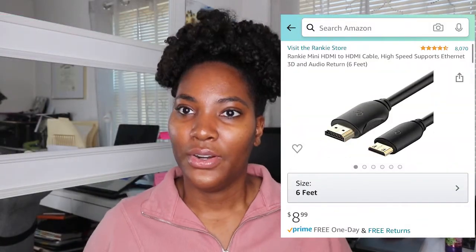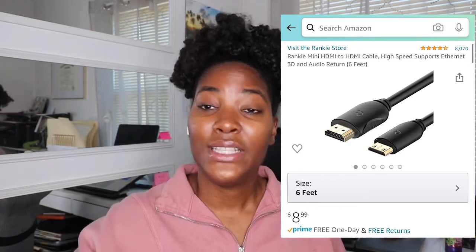And of course, if you have a monitor, you're going to need an HDMI cord. It is not a regular HDMI cord. It's a mini. You need a mini. The regular HDMI that might be on your computer is not the same one that you would hook up to your camera. It's a smaller one, and you need one that has the end that you stick into the camera, and then the regular one that you would stick into a computer or a TV.